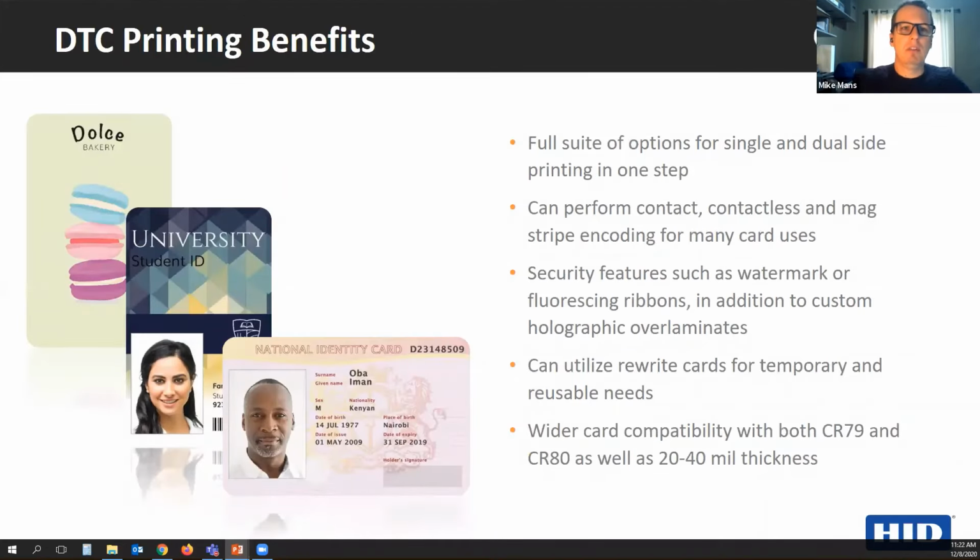From a DTC printing benefit, this does incorporate a full suite of options in the DTC 1500 printer. So if a customer wants to print personalized information on both sides of the card, you can certainly do that with this printer. The Ink 1000 at this point today is only a single side printer. So this is the next step if you'd like to print on both sides of the card. Maybe you want to look at the DTC 1500 XE. You can print both sides of the card with one. You don't have to manually intervene and flip the card over. There's a flipper built right into the printer itself.